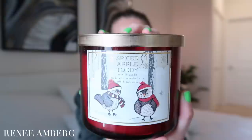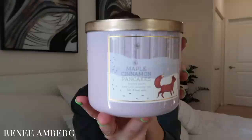This one is so cute. The smell literally reminds me of Thanksgiving time. It is so good. It's warm apple brandy, spiced plum, tart cranberry, cinnamon stick with essential oils. And then I picked up a more sweet one. It is maple cinnamon pancake, and look at the color of this. I love it. It is almost a mauve purple, but it's so simplistic and so pretty. This is a more sweet scent. It literally smells like someone making pancakes. I probably will burn this every single morning in November in my kitchen.